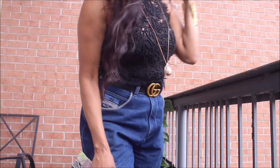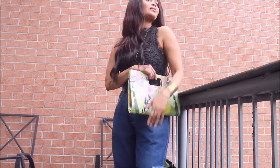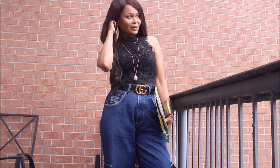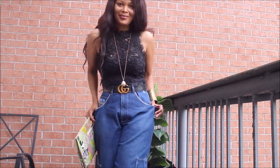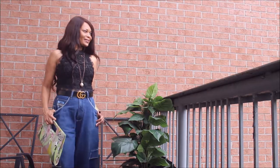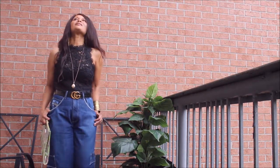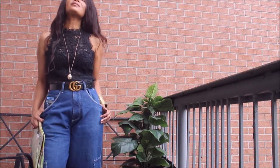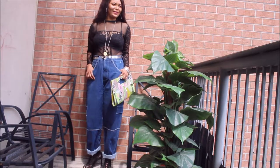So I really do love this look, and as you can see, I've accessorized it a great deal. I've chosen this gorgeous big chunky bracelet, and this is a piece I got from my friend in New York, so it's about 13 years old. So I just want to say a special shout out to my girlfriend Karen in New York. Thank you so much. I really do love this piece. I've been wearing it to death.